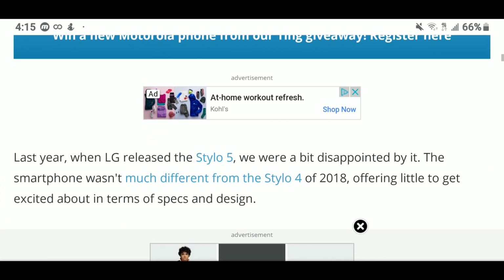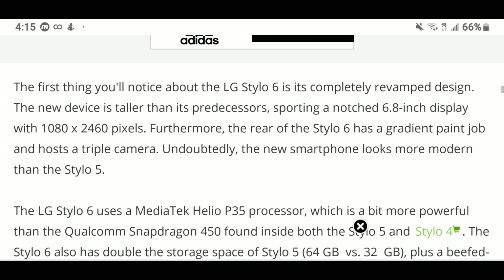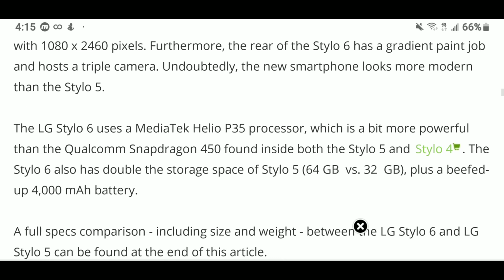Now, we all know that the LG Stylo 5 was hands down a big disappointment, but the first thing you'll notice about the LG Stylo 6 is its completely revamped design. The new device is taller than its predecessor, sporting a notched 6.8-inch display with 1080 by 2460 pixels. Furthermore, the rear of the Stylo 6 has a paint job and it hosts a triple camera. Undoubtedly, the new smartphone looks more modern than the Stylo 5.